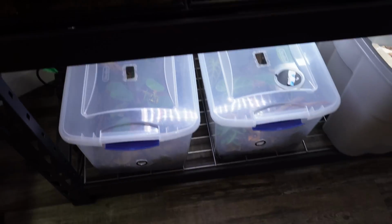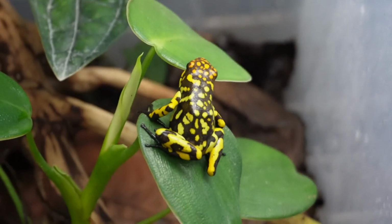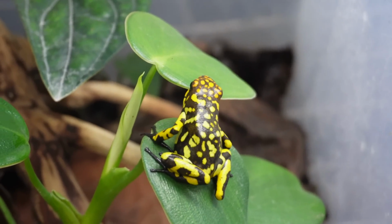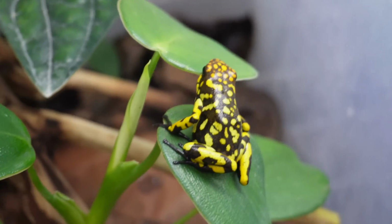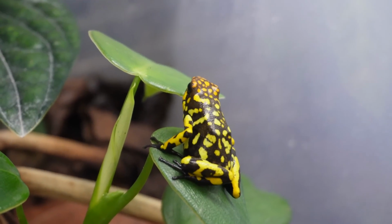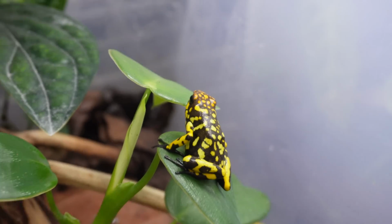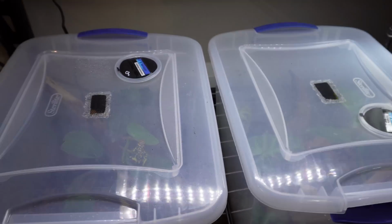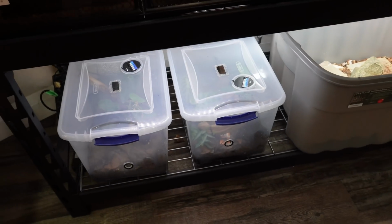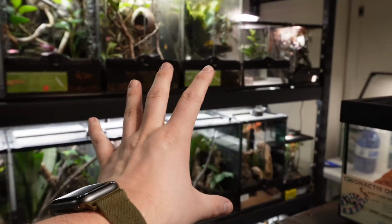All right. Now down here we do have, again, the female Oophaga histrionica out. Just, I mean, dudes. Can we just take a look at that frog? Like, are you kidding me? How is that a real frog? I don't even know. Honestly, no idea. But I'll leave her be. You guys have kind of already heard about them. And that does it for this rack here.